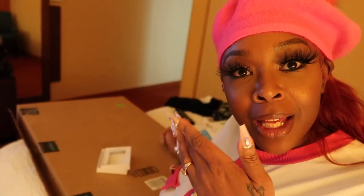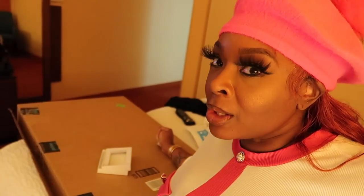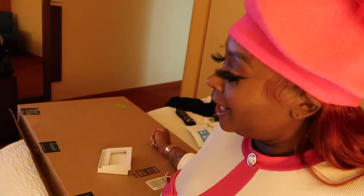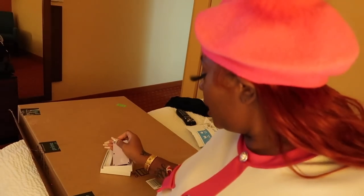This lady at the elevator was like, your lashes are so big. Thank God you don't wear glasses. I was like, I do. Mind your business because you can't even get your stuff on the elevator. We'll figure it out, y'all. It's a card holder, though. It's purple. Thank you, honey.